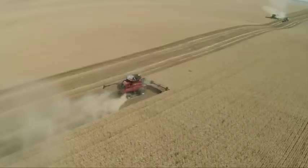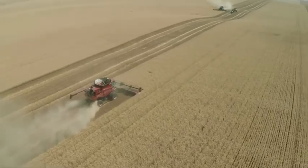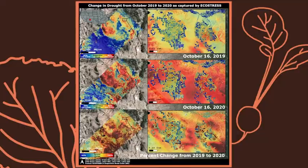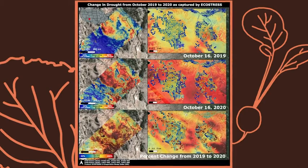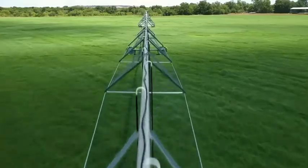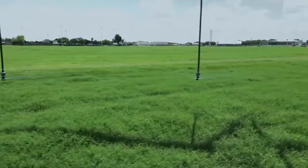Who then uses it? Well, we have a wide variety of partners. One of our key partners is the U.S. Department of Agriculture. They utilize the data to better understand crop water stress across different areas, primarily in the continental United States. And they use this to understand and inform decisions like irrigation and water management, as well as the onset of drought. And so what advantages does EcoStress get being on the ISS?